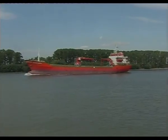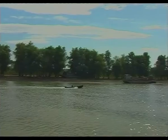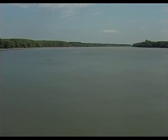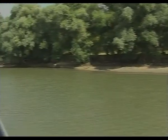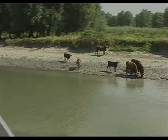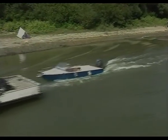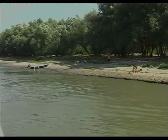But to experience the delta properly, we must turn from the main channel. It's a paradise for fishermen and for fish-eating birds, but this close to town, the wildlife is more wary.